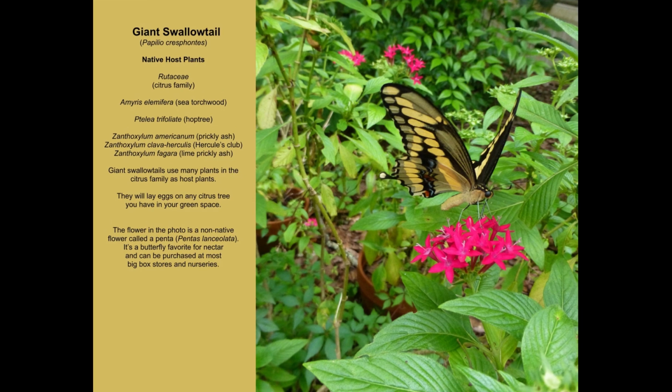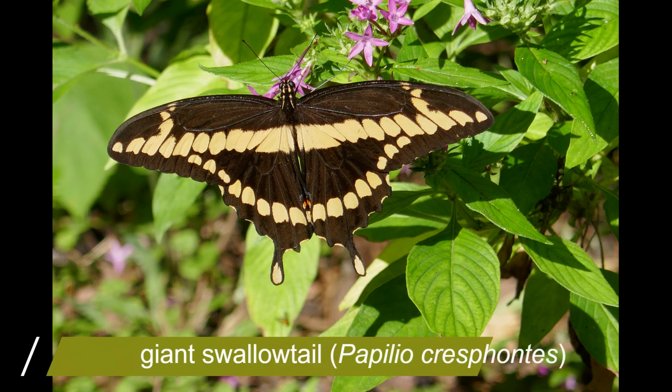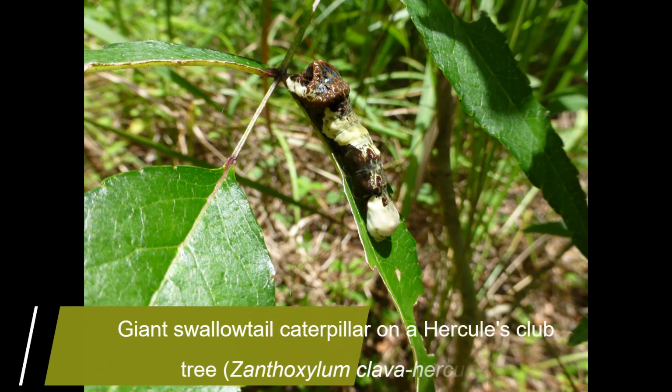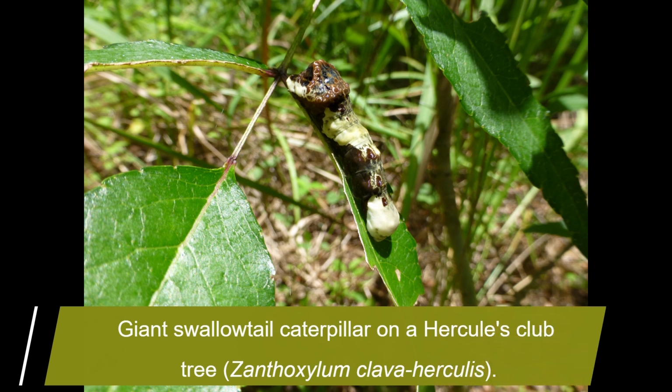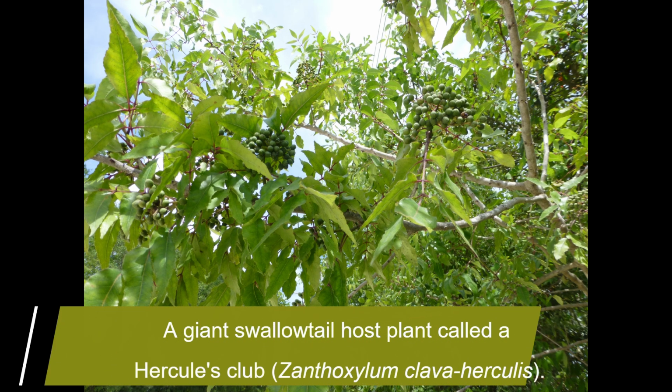Having citrus trees is the best way to see giant swallowtails because they use citrus as a host plant. They're strong flyers, but if you catch a female preoccupied with laying eggs, you can get close enough to observe them. Since they eat citrus trees, citrus growers spray pesticide so these caterpillars don't get to eat their trees. So if you live in an area with a lot of citrus growers, you may not see many of these around. One of their native host plants is Hercules club, Xanthoxylum clava-herculis.